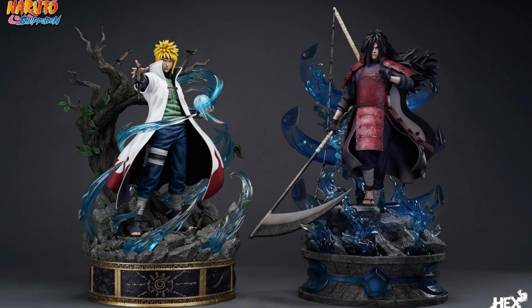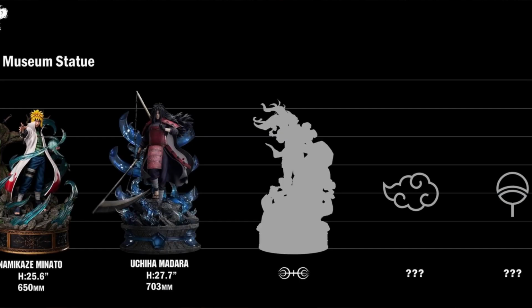Here we have another little roadmap that they've been showing us for a while now. We got Minato, we got Madara. Up next, Hashirama. Madara and Hashirama quarter scale next to each other are a must. Those will be definitely coming home with me, that's without a doubt. Now here we have symbols of the next quarter scale characters that I have in mind. We got an Akatsuki symbol, we have an Uchiha symbol.